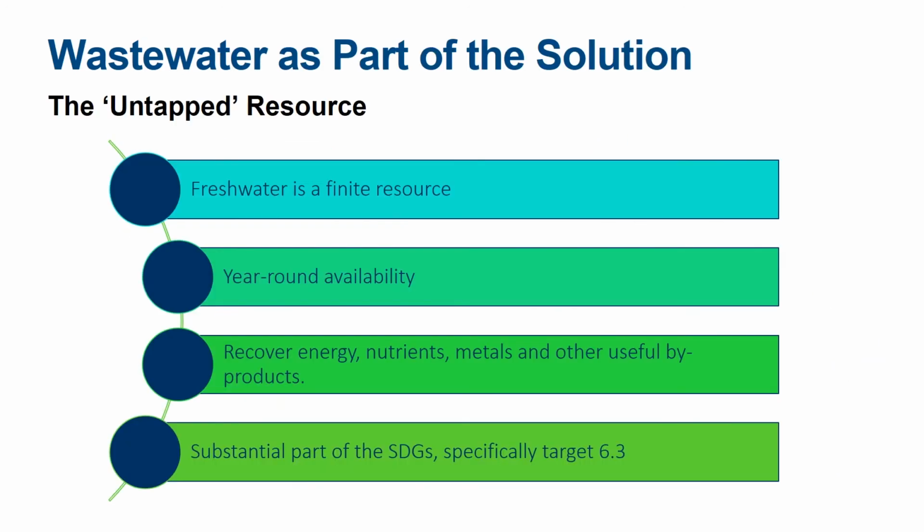Many of us think of wastewater as a problem itself, not considering it as a potential part of the solution. The reason we need to consider wastewater reuse is the fact that fresh water is a finite resource, whereas wastewater is characterized by year-round availability and the possibility of recovering energy, nutrients, and other useful byproducts. Moreover, recycling wastewater is a substantial part of the Sustainable Development Goals, specifically Goal number 6 and Target 6.3.